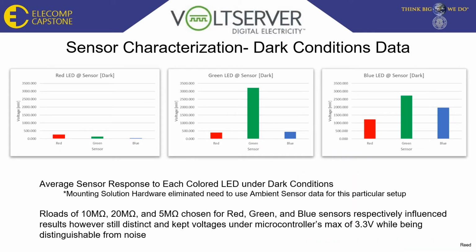All the sensors tested this semester were tested under both dark and ambient conditions across varying distances of 1, 1.5, and 2 inches between the LEDs and the sensor. Our mounting solution hardware, which will be discussed later in this presentation, eliminated the need for the 1.5-inch, 2-inch, and ambient light data to be used. Therefore, these graphs represent the average sensor response to each colored LED under dark or no light 1-inch conditions.